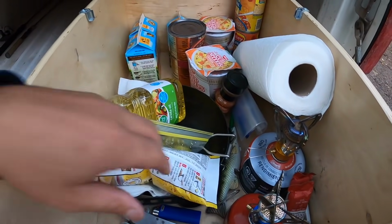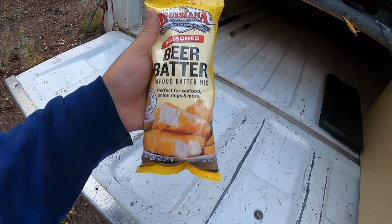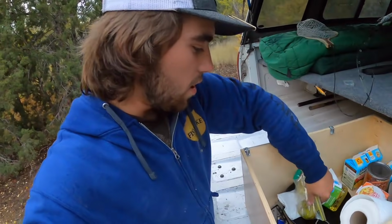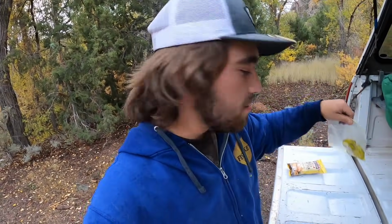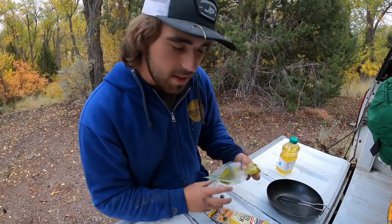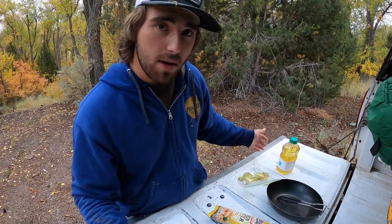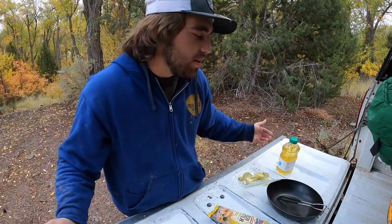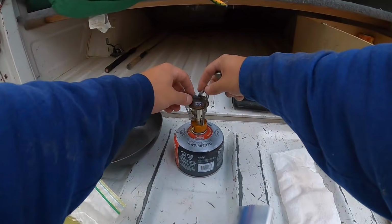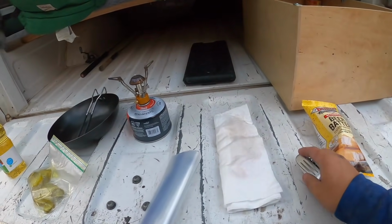As for today's recipe, folks, we have some beer batter Louisiana stuff. We also have some pickles, some pickle chips. So in case you haven't guessed it, we're gonna be deep frying our trout fillets, and we're gonna be deep frying pickles. I know that I'm not the first person to deep fry pickles and fish, but it sounded good, so I just thought I'd give it a try. To be totally honest, guys, I'd rather be fishing right now, but we do have this fresh trout that we need to cook, and I am hungry, so.